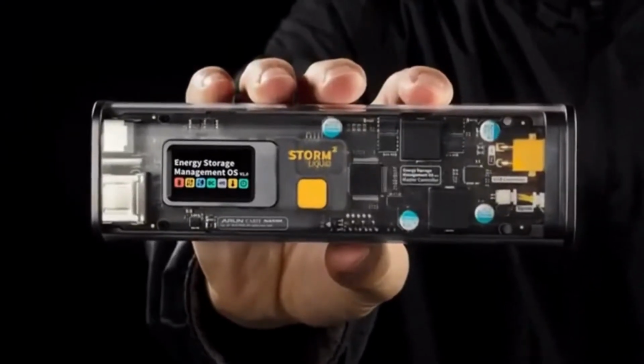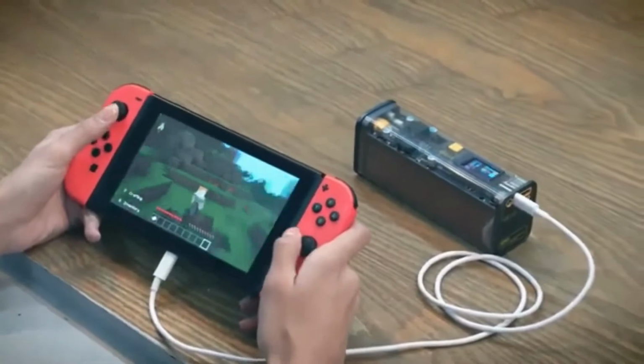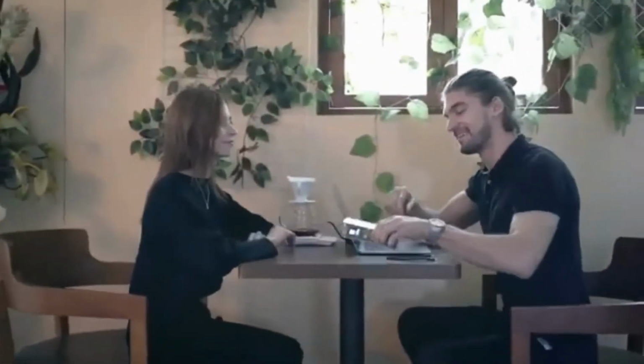This is Storm 2, imbued with the essence of style to set future power bank standards and created to make your modern life cooler, easier, and better.